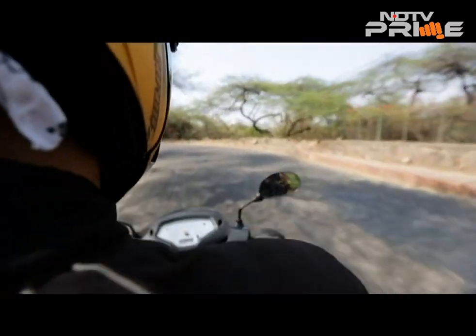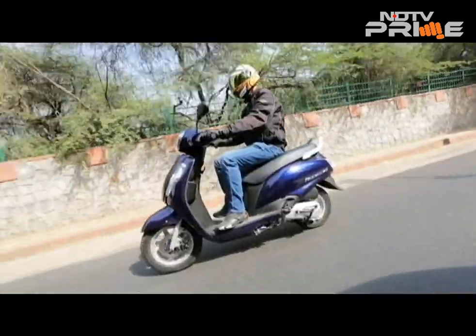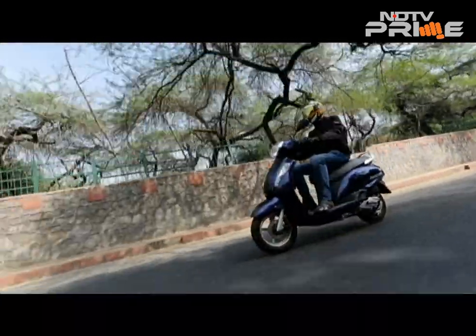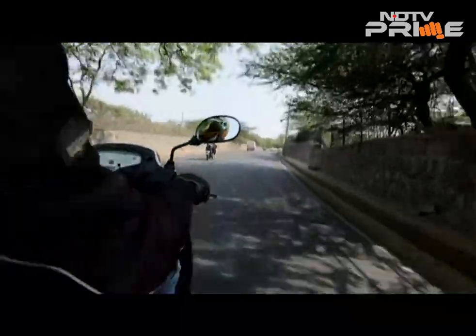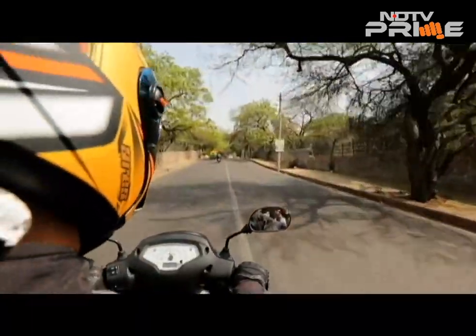At a touch below 54,000 rupees, it's also a couple of thousand rupees less expensive than the segment leader, the Honda Activa 125. Prices for the disc brake variant, the one that we're riding, are yet to be announced.